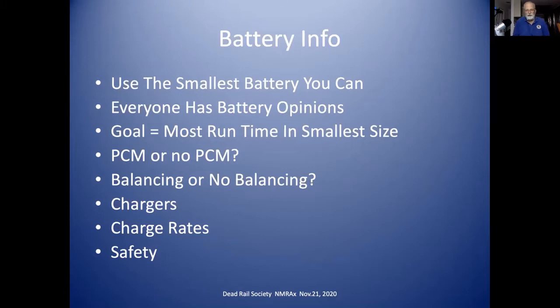But we primarily are using lithium polymer and lithium ion because their energy density is so much greater than NiCad or nickel hydride. They don't take up much space.